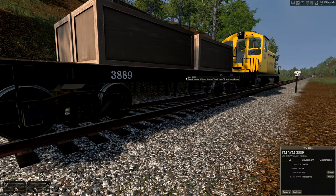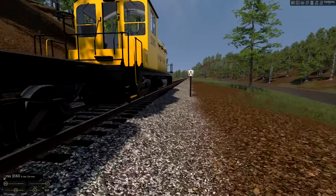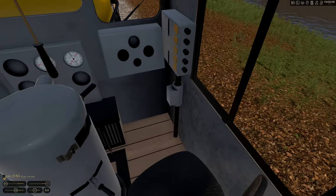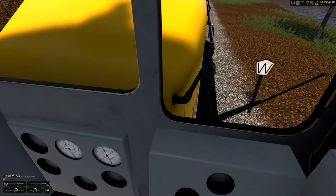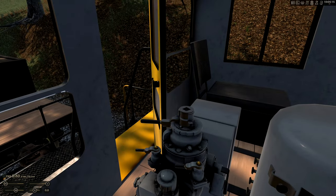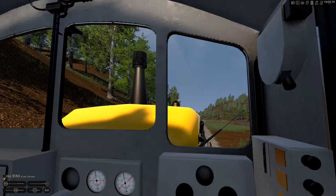So we want it to be free rolling. There we go. And we'll see if we can get this to work first try. Wait, is that the... Okay, that's the seat. That's the horn? What is? All right, cool.